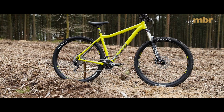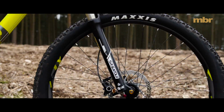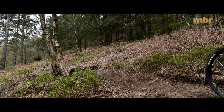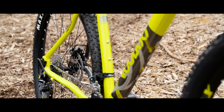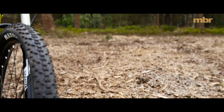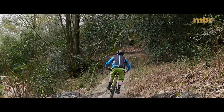The shape and geometry are totally dialed, and when you combine this with a fork that's stiff, stable and supportive, you have a level of control that's streets ahead of any other bike in this test. The heavy wheels make the Voodoo a little pedestrian on the climbs, but the Maxxis Ardent tyres offer a ton of grip in all but the wettest conditions.